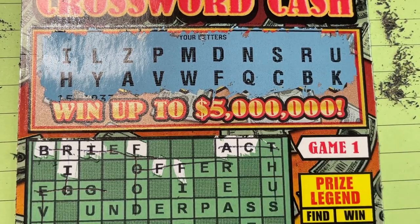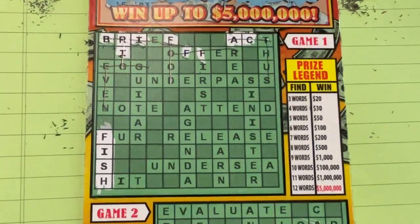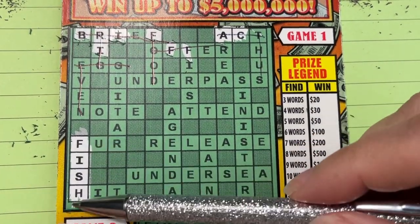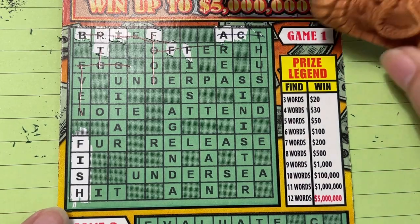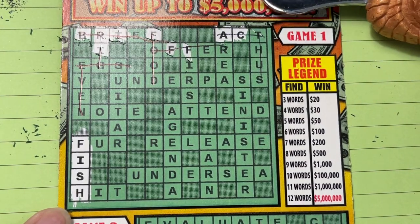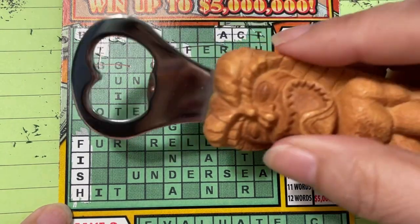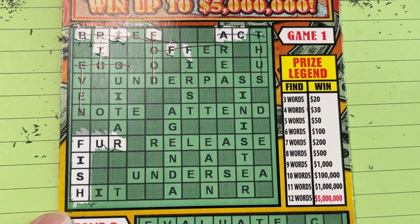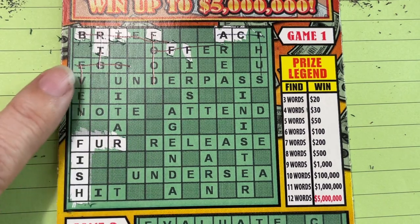Are you having fish for dinner? Oh my goodness, I moved down a little bit. Sorry about that. I was like, oh, can you see it? Yeah, fish. That's our first word. Okay, F, U, oh, we have burr. F, U, R. So that's our second word. We have to have three words to win. Okay, let's see what else we got.